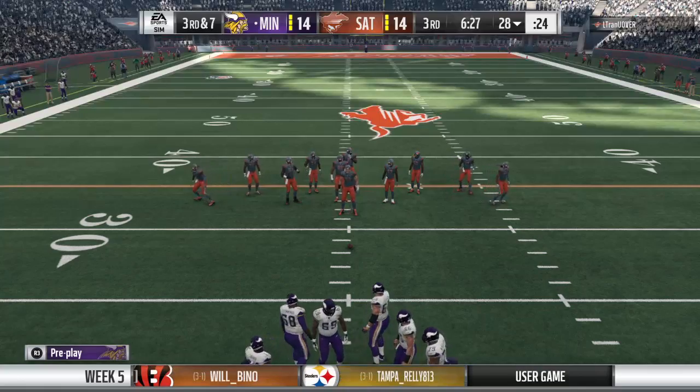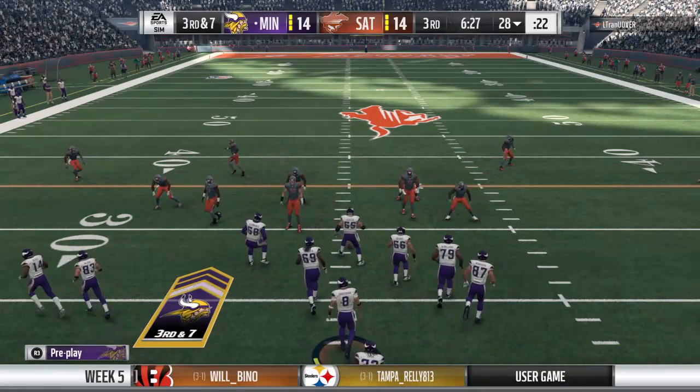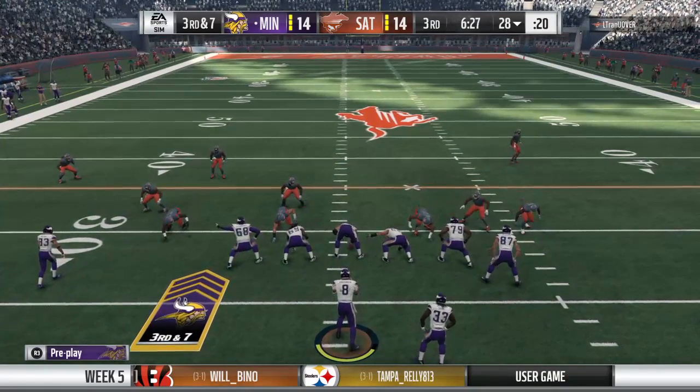The Vikings on third down. They've converted 3 out of 5 thus far. This is 3rd and 7.